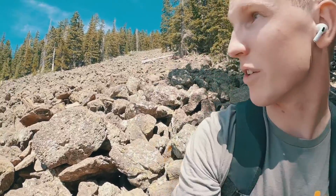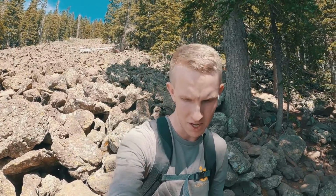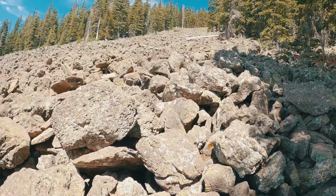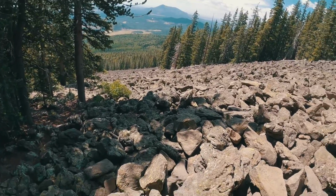Just passed 2.5 miles on the trail, finally hit a new kind of scene. We made it across this huge boulder field now, full of all these lava rocks. For those that didn't know, Mount Humphreys was a stratovolcano from a couple thousand million years ago, whatever. And when it erupted, it threw all this pyroclastic material up into the air, and this is what's left of it. So it's all igneous rock that just created this boulder field all the way down the side of the mountain as it cooled.